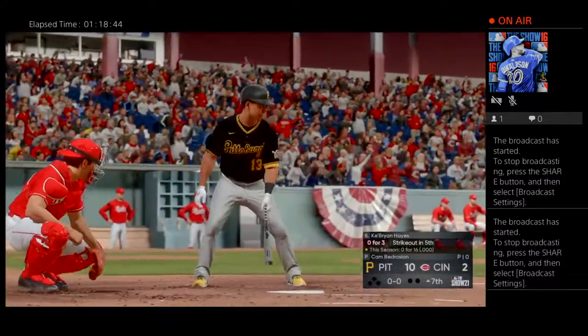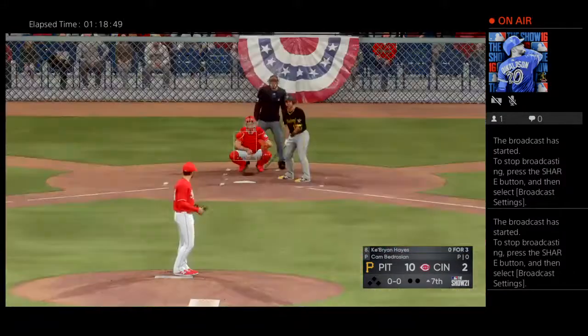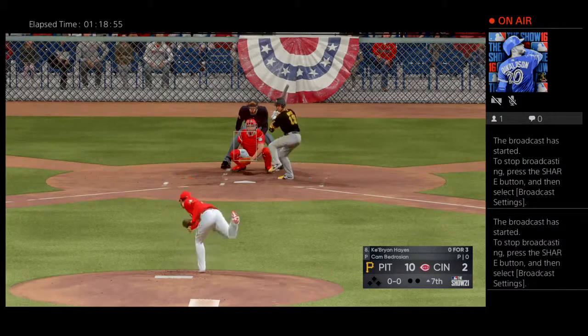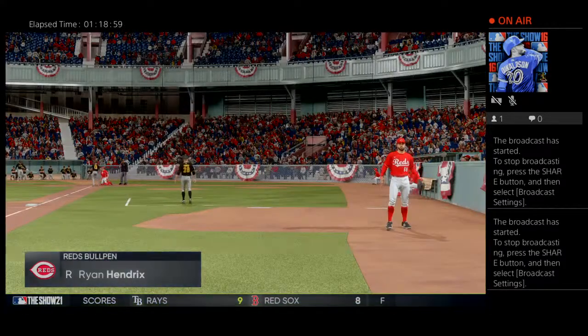Now at the plate here is Ke'Bryan Hayes. He'll match up with a new pitcher to begin their half of the 7th. Ke'Bryan Hayes. First pitch on the way. In there for strike 1. Right-hander starts to loosen up in the bullpen now.